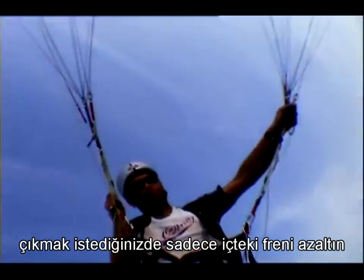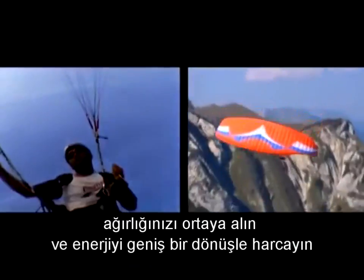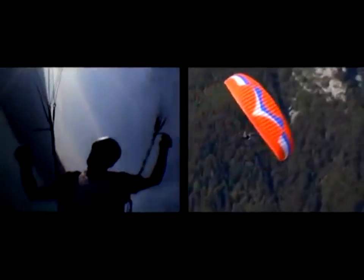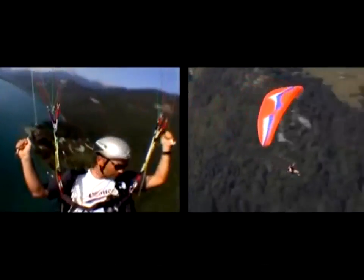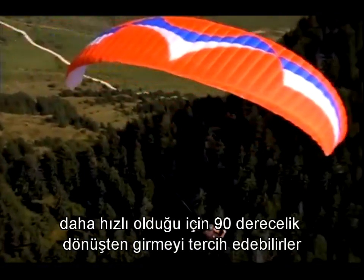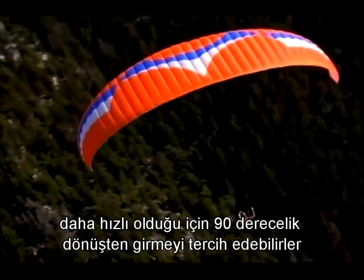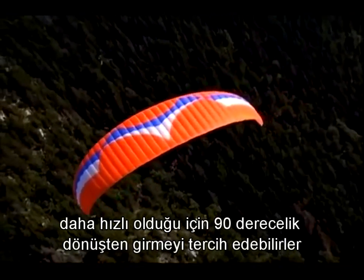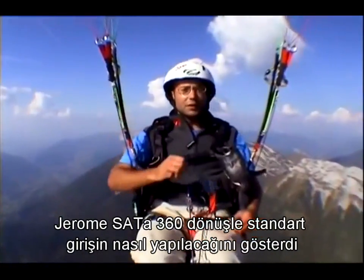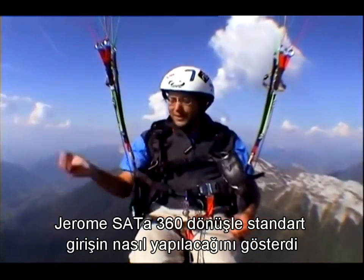When you want to exit, simply ease up with the initiating brake, centre your weight, and bleed out the energy. Normally, once pilots have perfected the progressive entry, they usually prefer to enter from a 90-degree turn, as it's much faster. Now, Jerome showed you how to do the standard entry SAT from a 360.